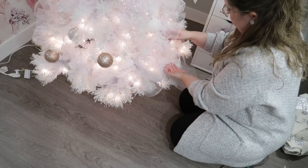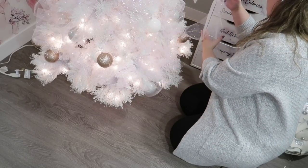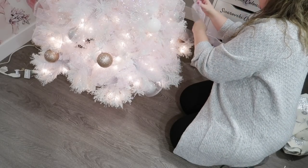So I'm just finishing up the tree. I ended up using all four of those ribbons that you guys saw in the shopping part of this video.